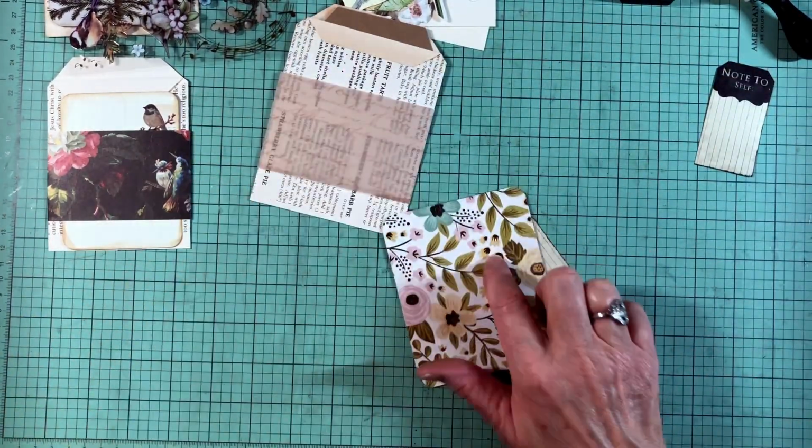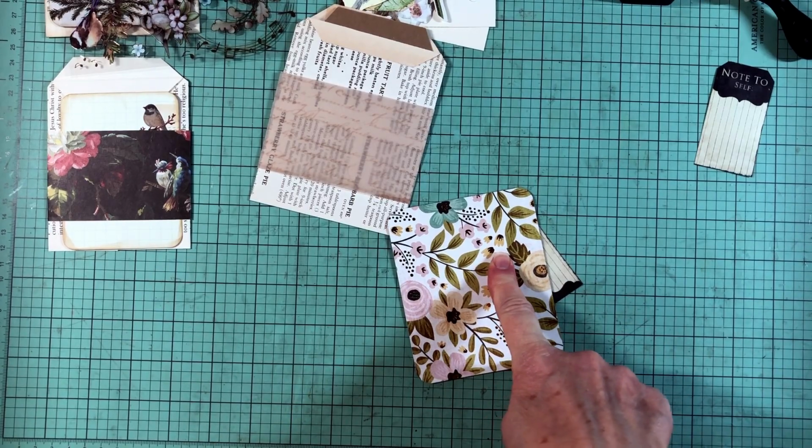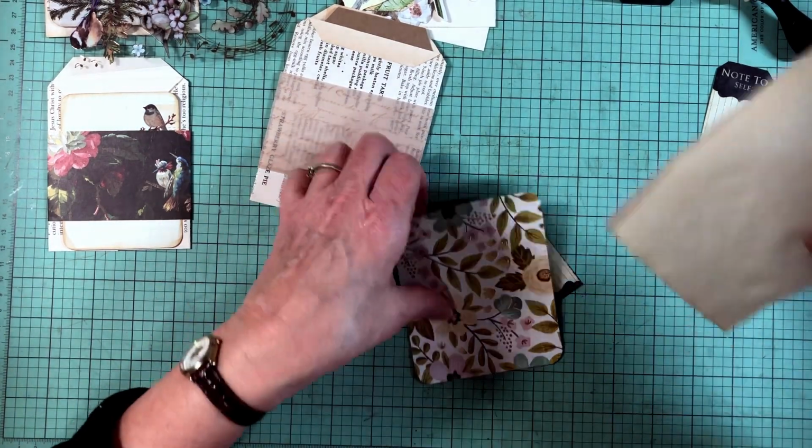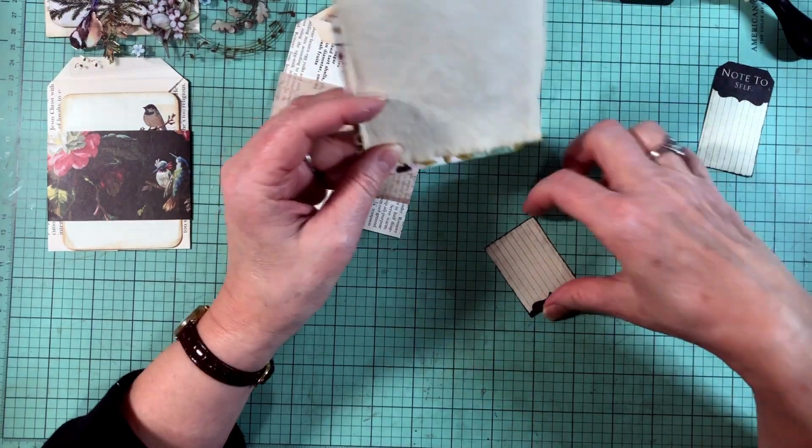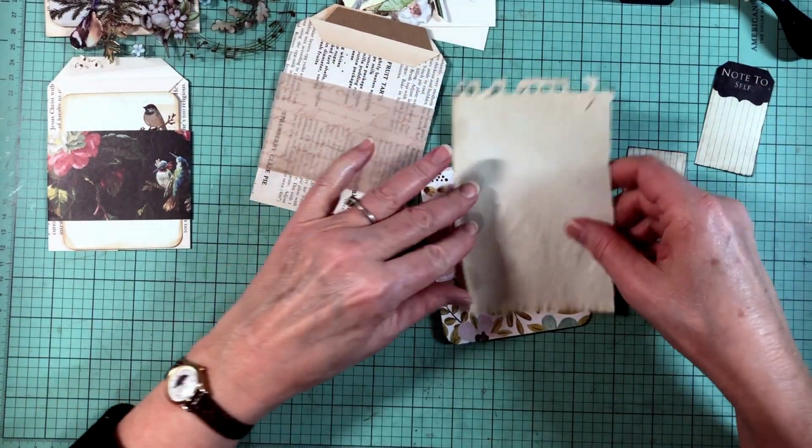This is going to need some paper on the back. I had some tag backing out, and then when I was cleaning up, I had to put it away. But just so you can write on this tag.